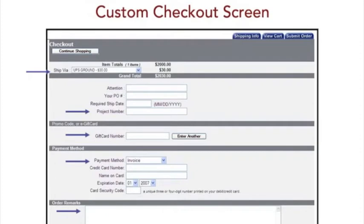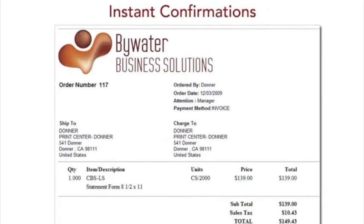Once you are finished with your order, you will see the checkout screen. We can customize this screen with all your company's requirements. Optional shipping methods, payment methods, and even fields that are unique to your company. And all of this information can pass through to your company's invoice.